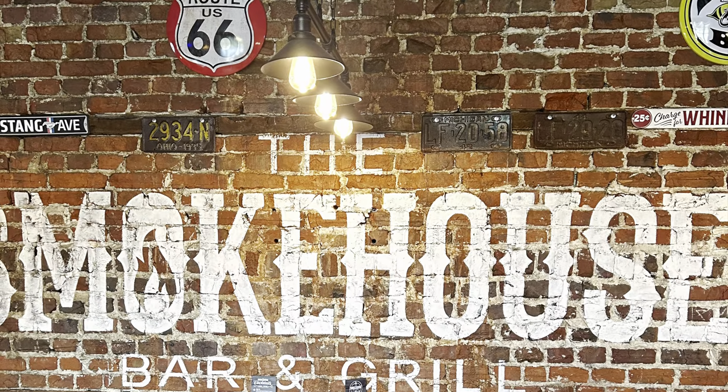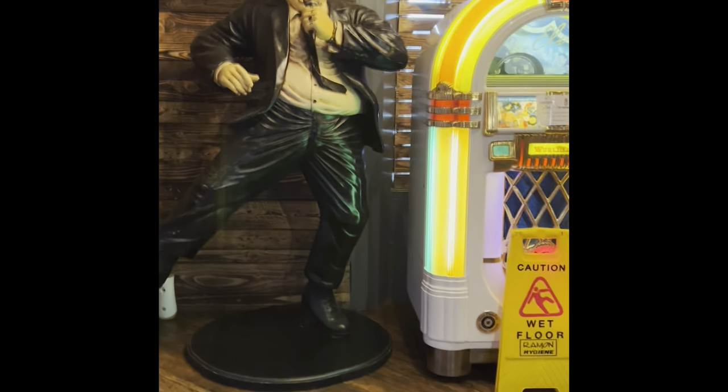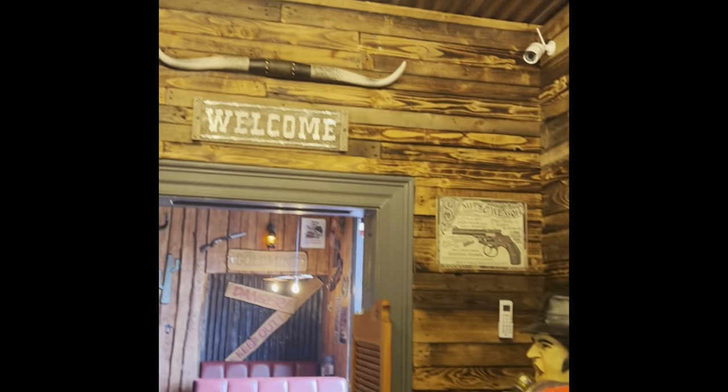Okay, so just located about a mile outside from where the campsite is in Caister is this place called the Smokehouse, and it has a very good reputation. Sarah loves anything smoked, ribs, wings, so we thought it'd be nice to come in and have a look.